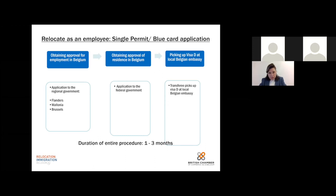I did not include the family members in my presentation, but if you have an employee who would like to bring his or her family to Belgium, they would also need to apply for the visa D at the local Belgian embassy. So, step number 3: it's better that they apply for the visa D together with the single permit holder, because then we notice that they obtain the visa D much quicker than if they apply for it separately.